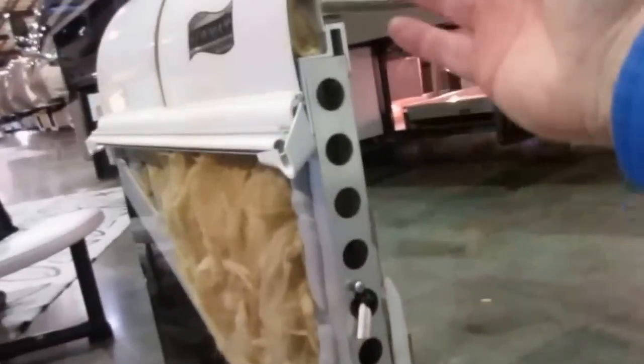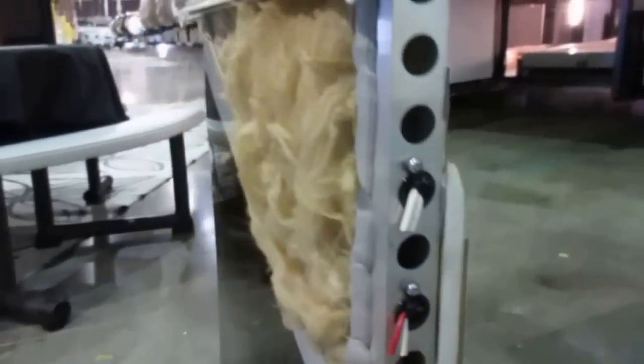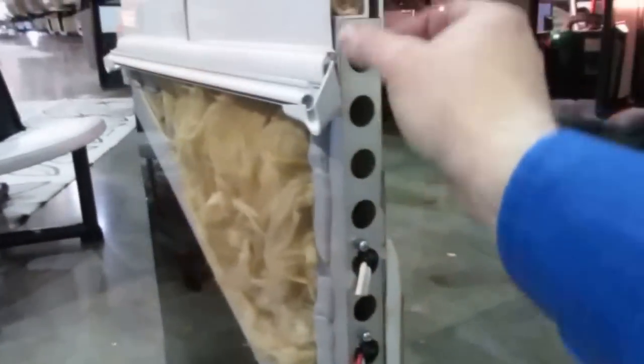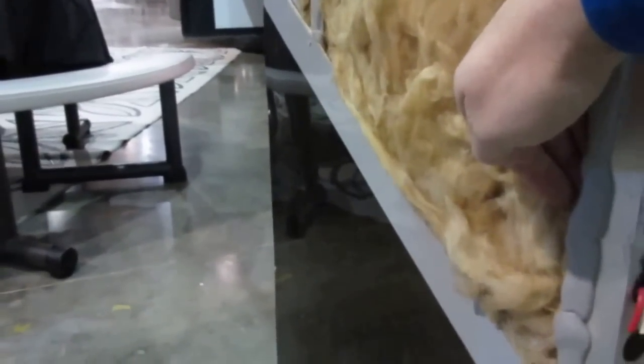A nice little display that Newmar provided us. But you see this C-channel construction? This is what they call hung wall. So instead of being laminated with this foam all throughout, there's nothing to become delaminated because they built it like a house where all this rests on the floor itself. So you've got the C-channels like studs in your wall at home, except these are aluminum, of course. They stuff this insulation down inside of that.